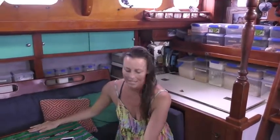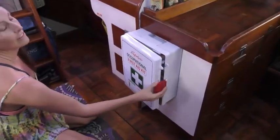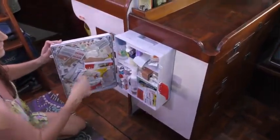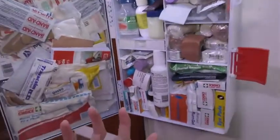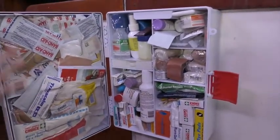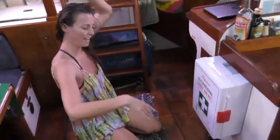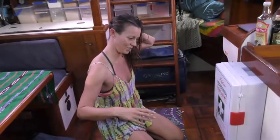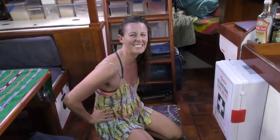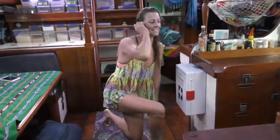This is our table where we eat our food. We have a first aid kit that is just handy, ready to go. We're all gonna fall out when I open it. So just stuff that we need regularly. Not really regularly, but if someone cuts themselves, that is there. And then underneath the desk, where I said there was other storage, is our other part of our first aid kit, which has like a suture kit, antibiotics, tablets of some sort, all the things that you need, which we don't use very regularly, so it lives underneath the desk.